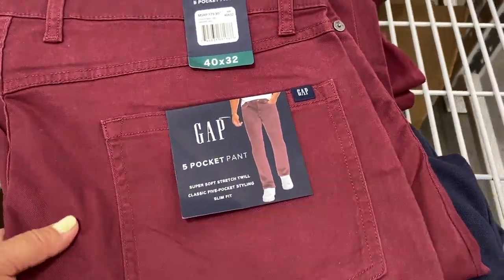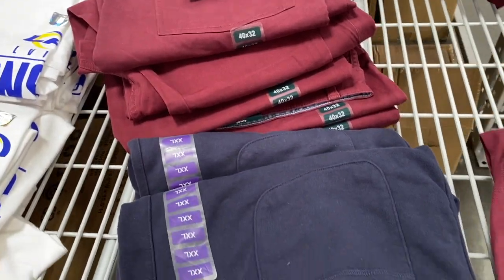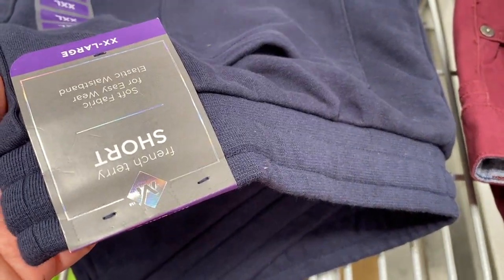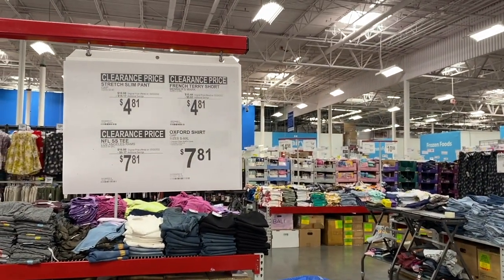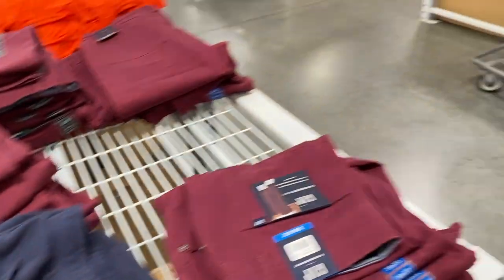It's like a burgundy color, really nice. And these are on markdown for $4.81. Same with these French terry shorts. Let me show you what they look like. $4.81 as well. There we go. Let's see what else we find.